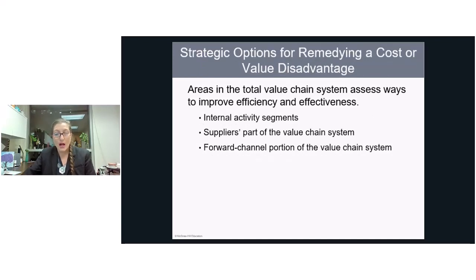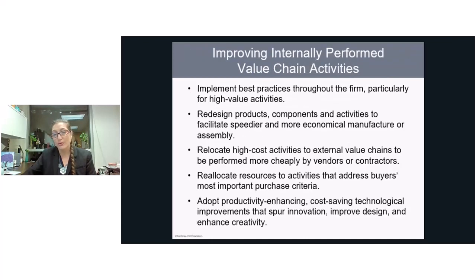Okay, so what are our strategic options for remedying a situation where we recognise we have a cost or value disadvantage? Well, to improve efficiency and effectiveness, we need to look at internal activity segments. We need to look at the suppliers part of the value chain, as well as the forward channel portion of the value chain system. When we're looking to improve internally performed value chain activities, we need to make sure that we're operating under best practices throughout the firm, so a continuous improvement process, especially with regards to high value activities. And we could look to redesign products or components of the products.